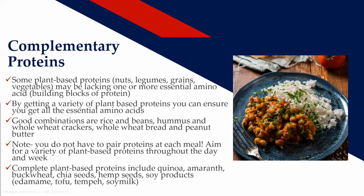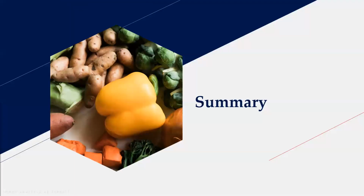And good combinations would be rice and beans, hummus and whole wheat crackers, whole wheat bread and peanut butter. And you don't have to pair these proteins together at each meal, even if they're incomplete proteins. We just want to get a variety of plant-based proteins throughout the day, throughout the week. And there are some complete plant-based proteins, which means that they have all of those essential amino acids. So quinoa, amaranth, buckwheat, chia seeds, hemp seeds, soy products are complete proteins.